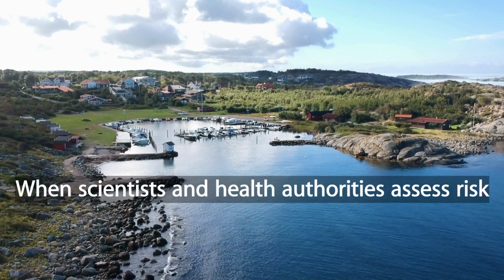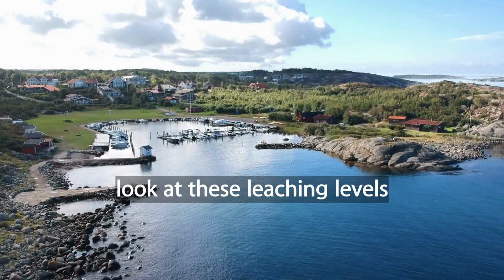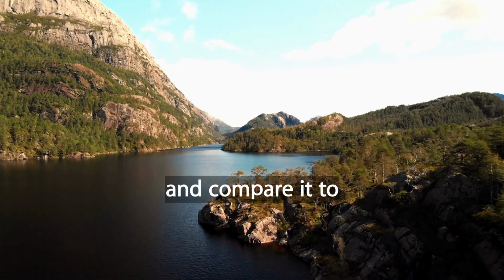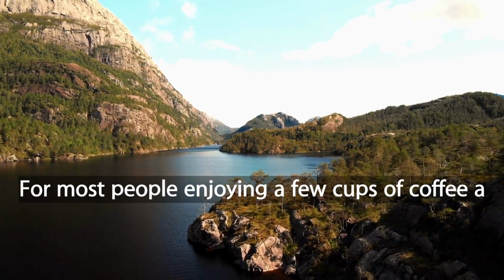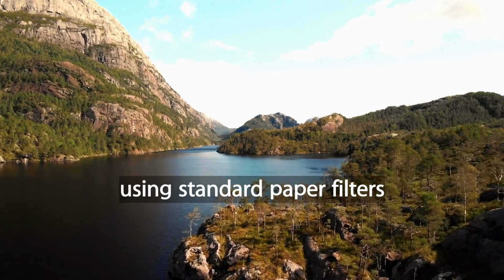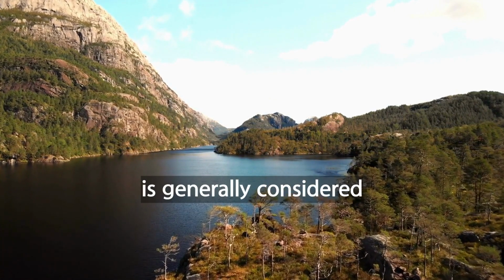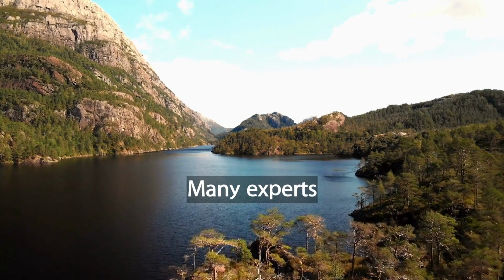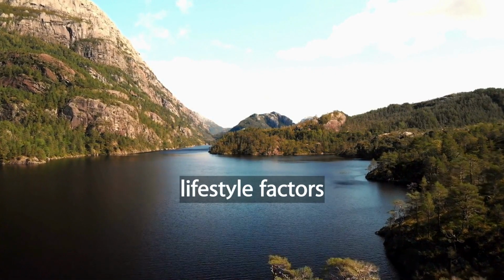Here, when scientists and health authorities assess risk, they look at these leaching levels, how much coffee people typically drink, and compare it to known safe exposure limits. For most people enjoying a few cups of coffee a day using standard paper filters, the additional risk from chemicals leached from the filter is generally considered to be very, very low. Many experts believe it's not a significant health concern compared to other lifestyle factors.